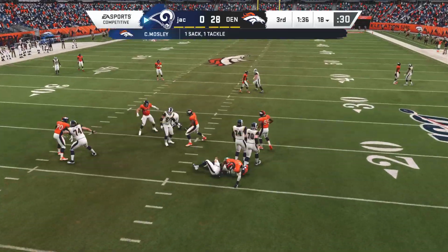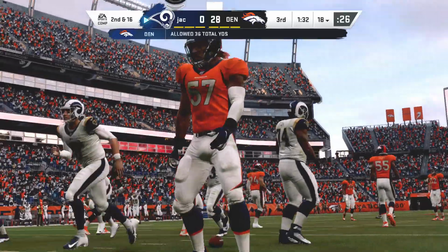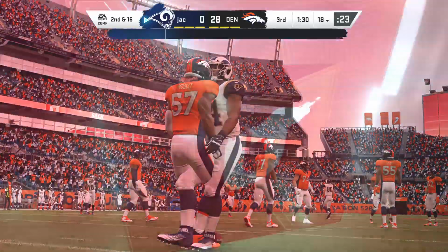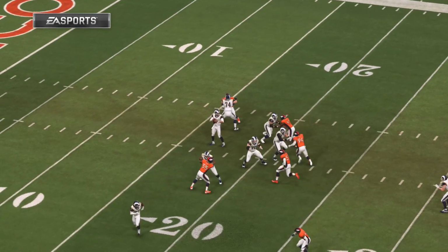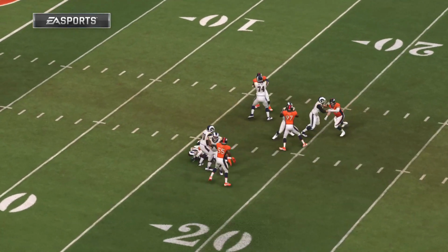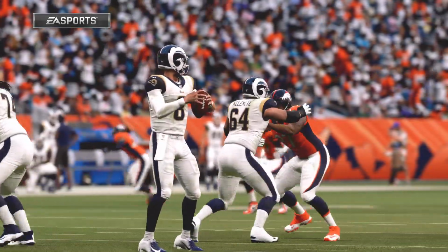And the Broncos get there and take him down. C.J. Mosley, the linebacker, making sure his presence is felt. Now that was just absolute perfect man coverage. Nowhere for them to go with the football. Led to a sack. And that's really difficult to do in today's NFL with all these gazelles running around that you're trying to cover in the secondary.